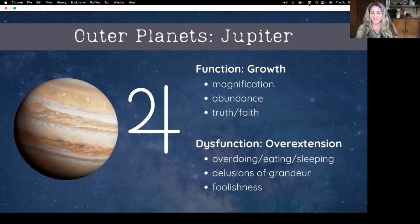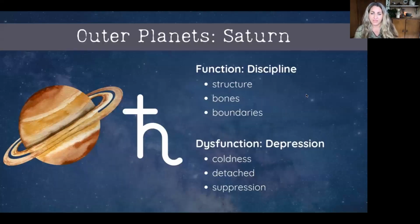In its dysfunction, Jupiter will show up with an overextension, overdoing something, overeating, oversleeping, overworking, overthinking, right? All of the things where we can overextend ourselves. Jupiter in its dysfunction, we can have these delusions of grandeur, right? We can act very foolish. Jupiter is the king of the gods and the fools, and there's a fine line between that. So there can be an element of foolishness in its dysfunction. So Saturn is the next planet, and in its highest function, it shows us discipline.